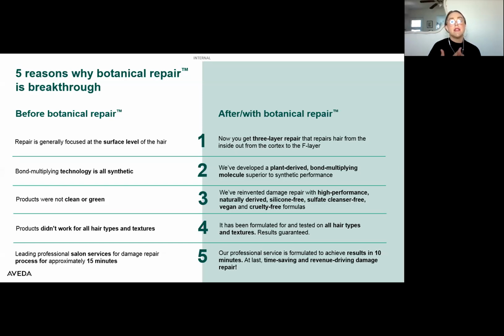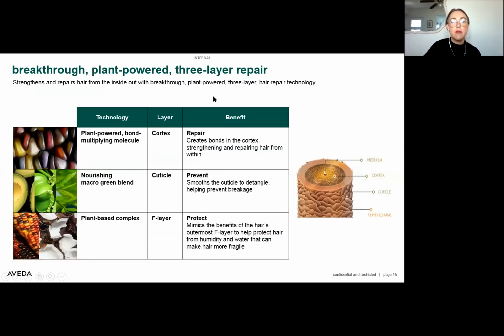Results are guaranteed. On the left-hand side, the last one there, leading professional salon services for damage repair process for approximately 15 minutes when we look at everything else on the market. Aveda's professional service is formulated to achieve results in 10 minutes. So when we talk about the processing time for these professional products today, 10 minutes is what we're looking for as far as how long it needs to stay on the hair as well. So this is time-saving and revenue-driving damage repair. I'm into it. Okay, so I've been talking about this three layer a bunch and here it finally is.